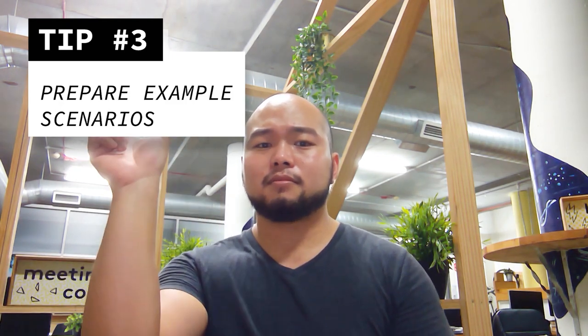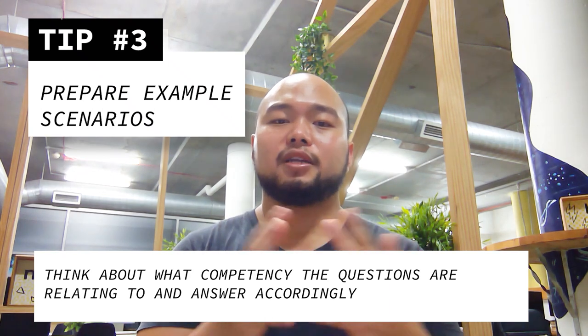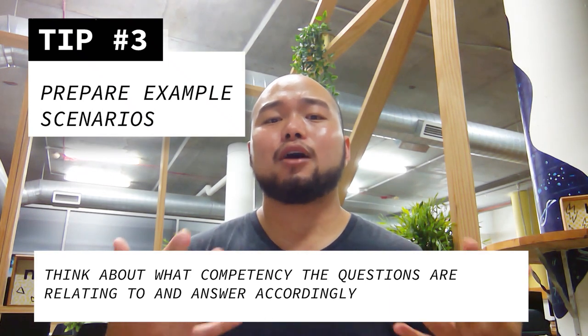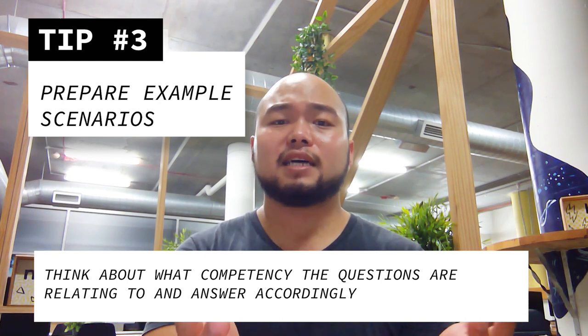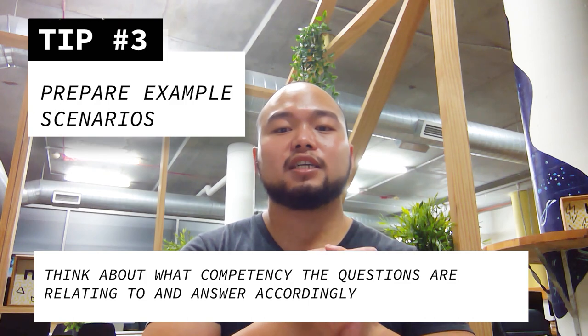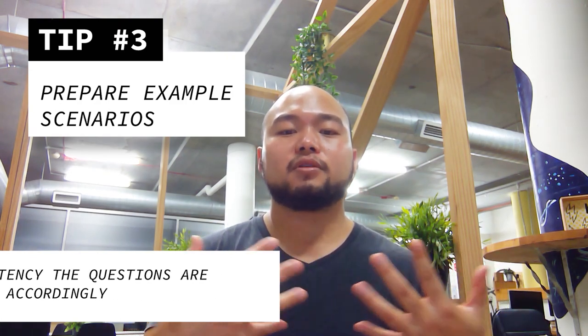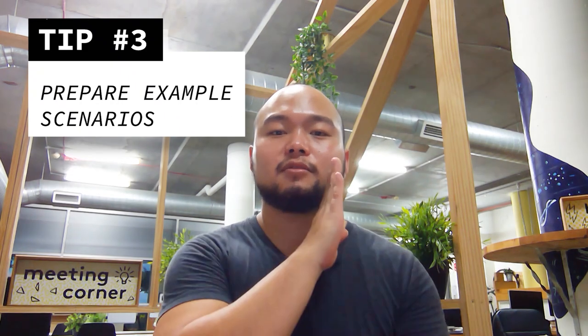Right here. When preparing your examples, try to answer them to the wording of the competency, because that's how you're being assessed. For example, element 6.1, identification and adoption of a strategy, program, and process of documentation integrated through all project stages to enable project delivery. Sorry, I read that one.